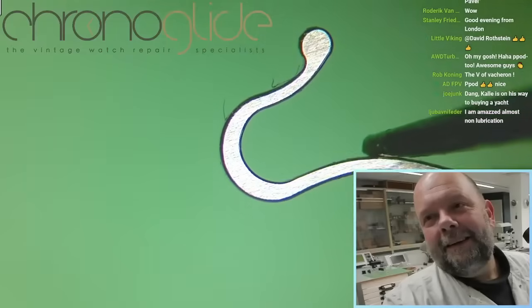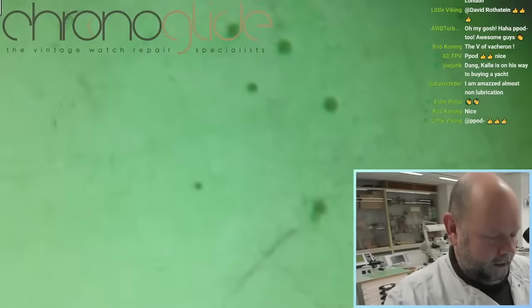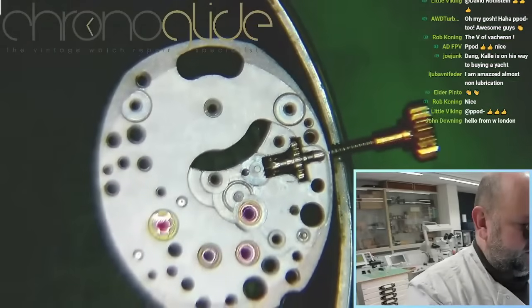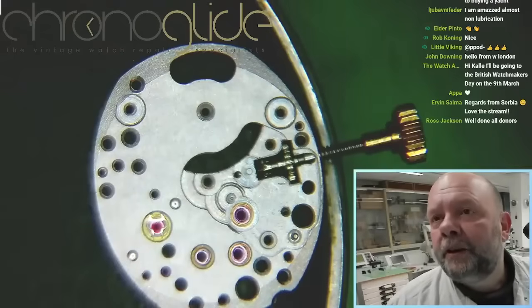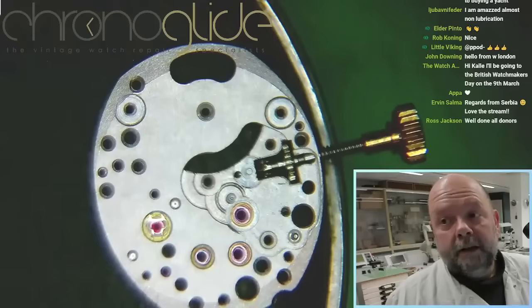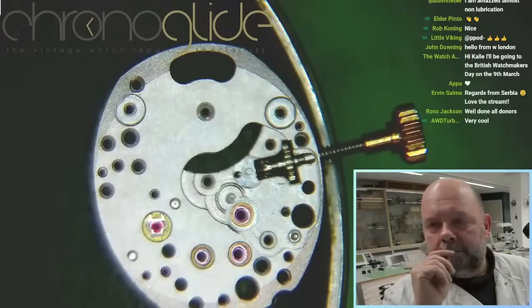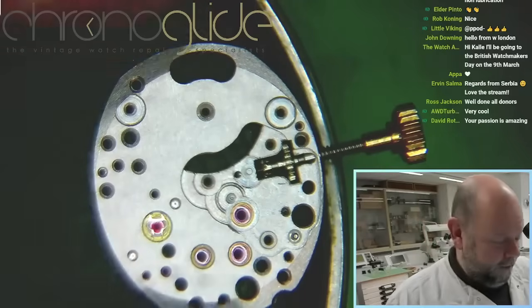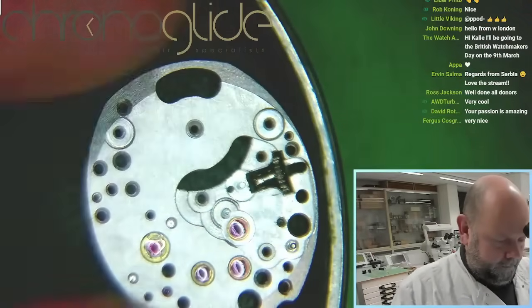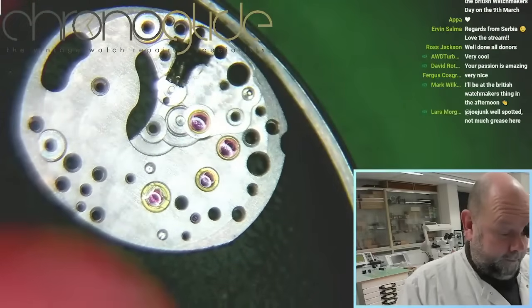Here. Straight graining and angling and oh man. It doesn't get better than this. I truly believe that. Even if, oh yeah, British Watchmakers Day on the 9th of March. I saw it. I'm really, really tempted. But the flights to London aren't that, well, great. But I have to think about it. Going to the Watchmaking Day would be so nice to meet everybody.